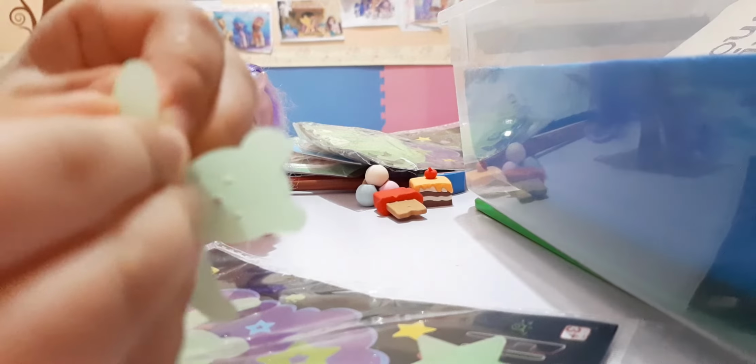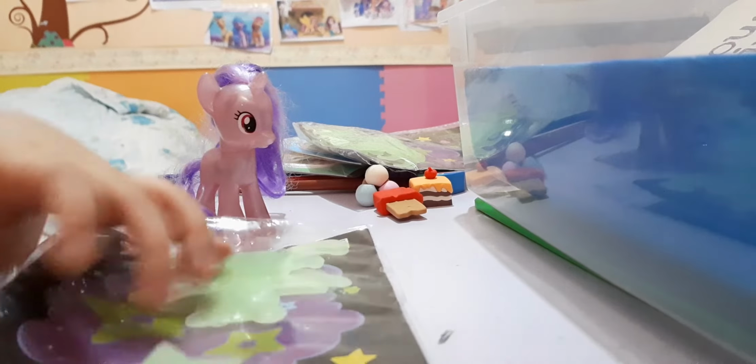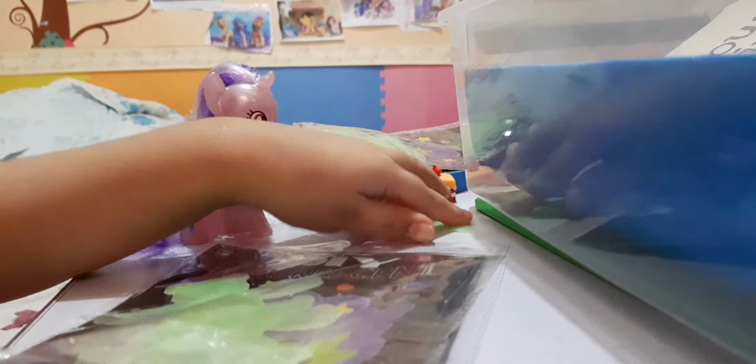how to peel it, but I'm so excited. I'm so happy. Oh, I'm so excited to use these ones. I just don't know when exactly. Okay, so what else did I find there?